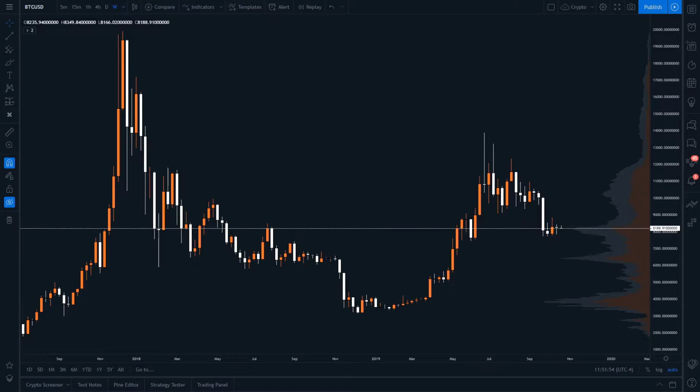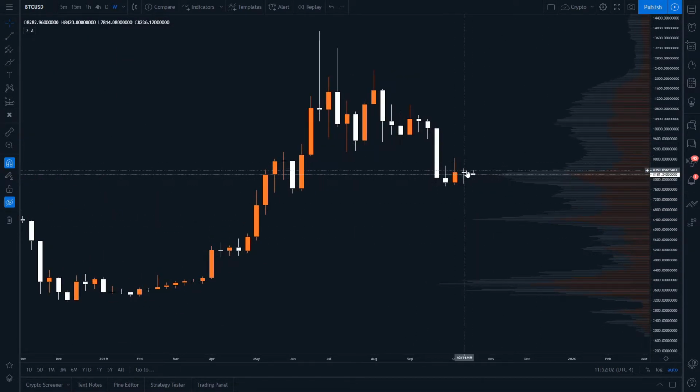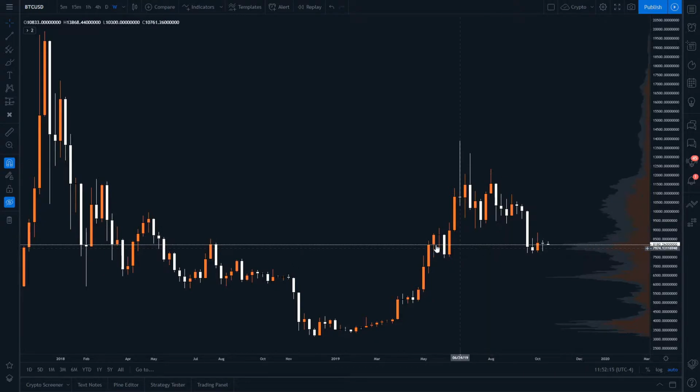All right, welcome back. So taking a look here at the weekly chart, the weekly candle just closed. And what do you guys see? Because I see a doji here. This looks like a dragonfly doji to me, which is pretty bullish. Right now we're starting the week off a little bit to the downside here, but it's nothing really too serious yet.